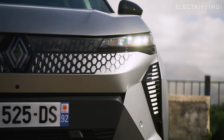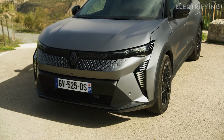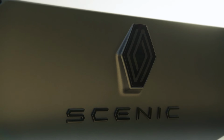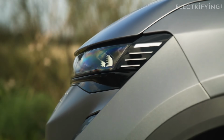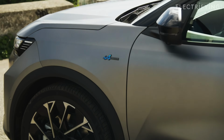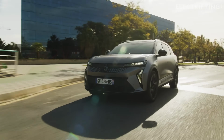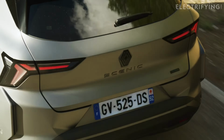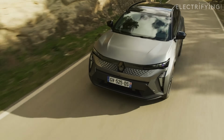The 60 kilowatt Scenic charges at up to 130 kilowatts, but because it's a smaller battery, you'll actually get to 80% charge in the same amount of time. So that's the equivalent of gaining around 130 to 160 miles of additional real-world range. A full charge from a 7 kilowatt home charger will take up to 13 hours. Do you know what? All of those numbers are actually pretty good. It's much quicker than charging in most rivals, a lot of which have 100 kilowatt charging rates. Well done.